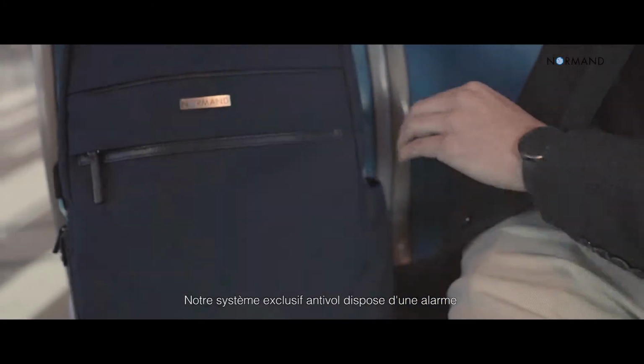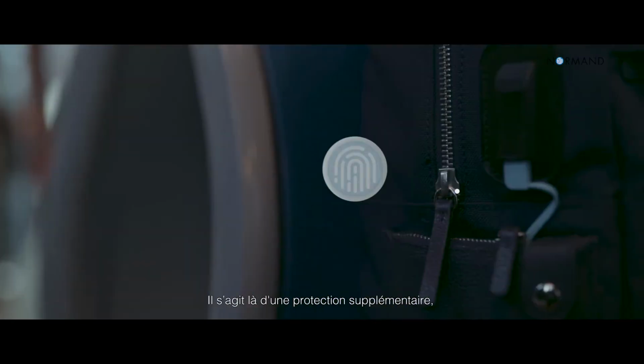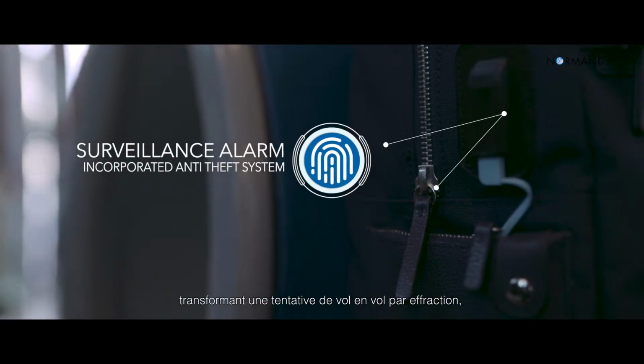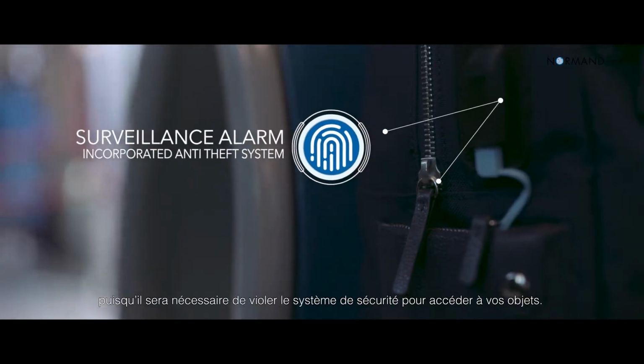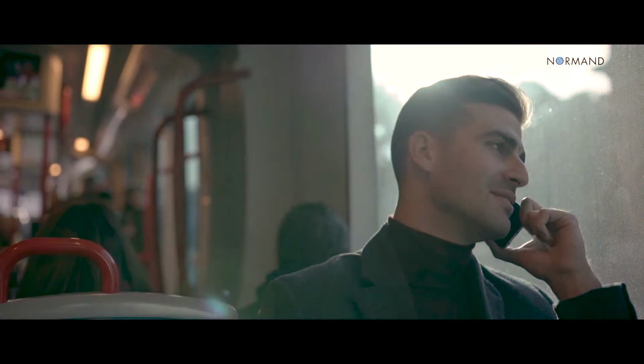Our exclusive anti-theft system includes an alarm that warns you of unauthorized access. This gives you extra protection, as it makes any potential theft or robbery harder by making it necessary to bypass a security system to access your belongings.